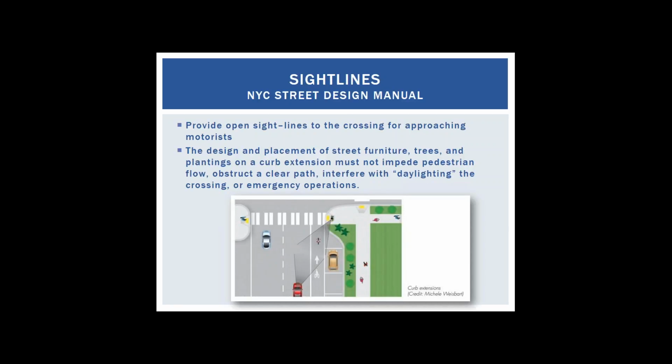New York City Design Manual, Sightlines. Again, as we pointed out very early on, I think it was the third slide, you want to make sure that you provide adequate sightline between the motorist and the pedestrians waiting at the crosswalk, and the bicycle. You also want to have a good sightline for the pedestrian for approaching bicycles and approaching vehicles.